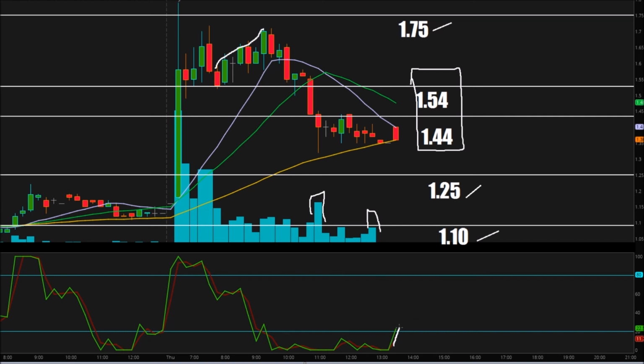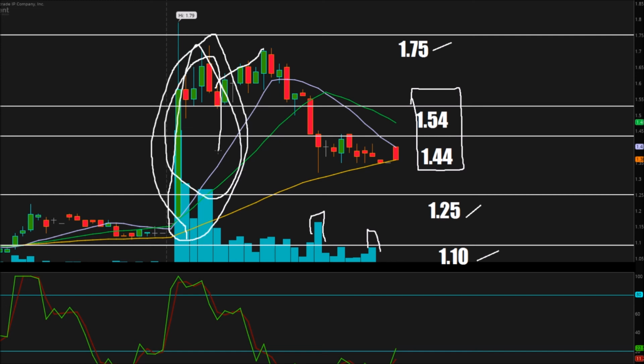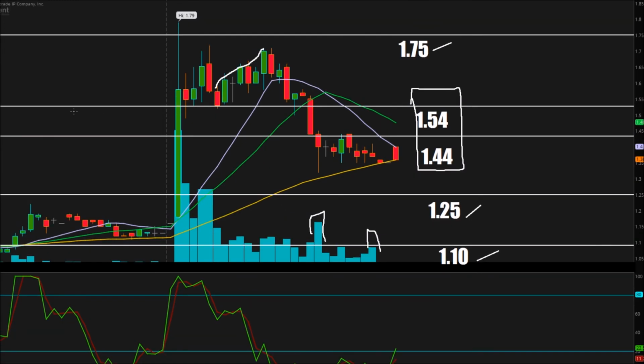And keep in mind, even when this RSI does break above the 20 line, it's still not going to be bullish until we break above the 80 line and we get back into the overbought area. That's when we can see the price run like we saw in this area here. So keep that in mind as we watch Net Element the rest of the week.